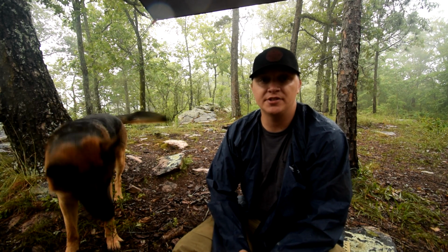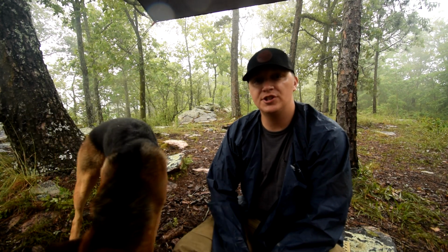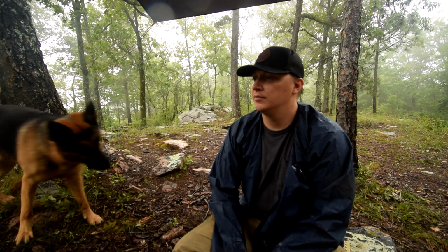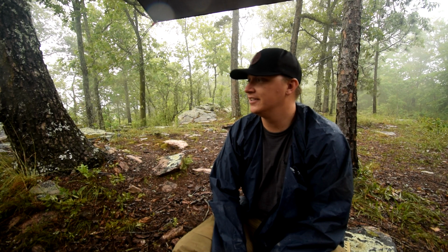A lot of off-camber stuff on that trail. It's not a difficult trail, especially when it's dry. But I did not expect a weather system today like we've gotten. Man, a bunch of rain.